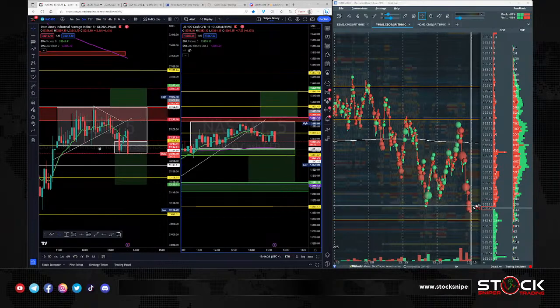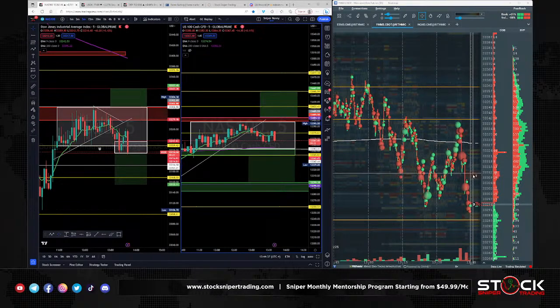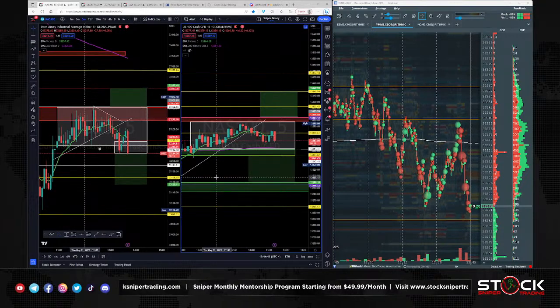Be prepared in case the next candle that opens comes up in a pool of bids and maybe comes up, but what we're looking for is to come up into these offers and below this VWAP. We could also get an ignited bar too, so you have to be prepared for this coming as well.